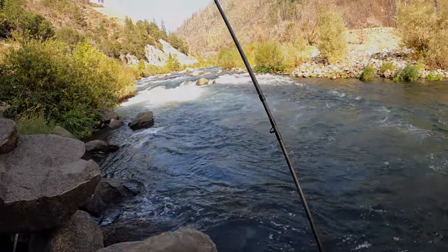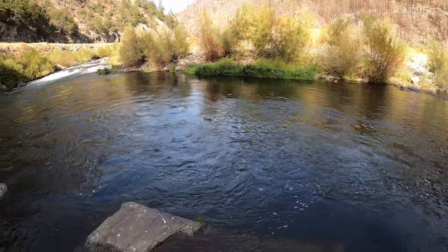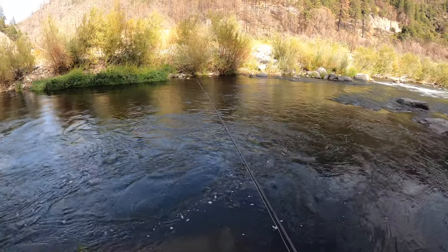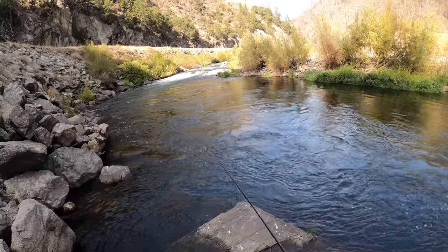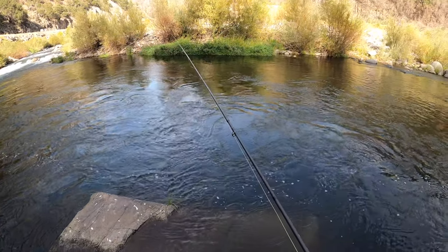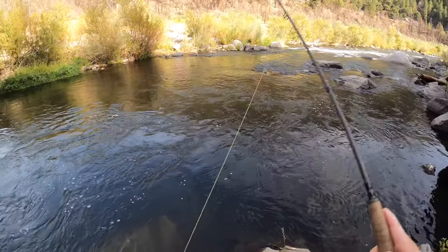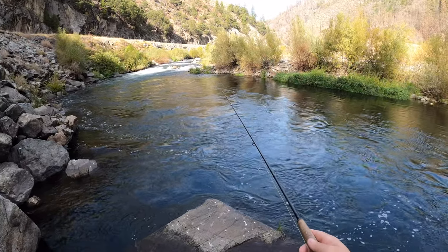There we go. Back to my cider. So if I had to guess, this water's at least 12 feet deep right off this rock. Just a deep channel in between the rocks. But there's other boulders down there. Huge boulders. And that's the perfect type of area for a fish to lay.